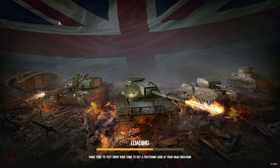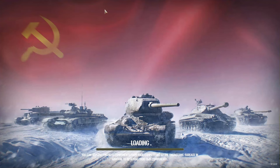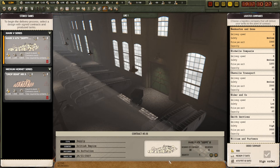So we will head back to the factory and get working on the Bilby Mark III. We've got 81 days away on the combo turret. Oh, that's a lot of days. So we've finished production of the Skippy. We will be sending that off to the Brits. We'll send off 30 of them. And they're due on the 26th of the 11th. We'll do that with about 3 weeks to spare. So we'll have more cash coming in.